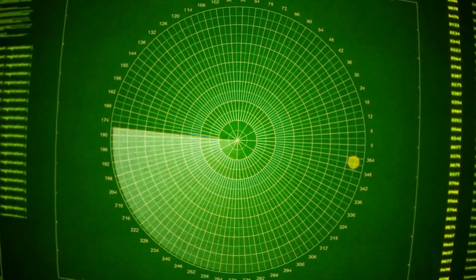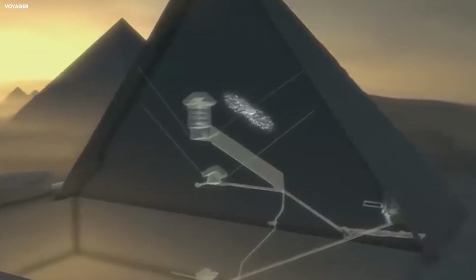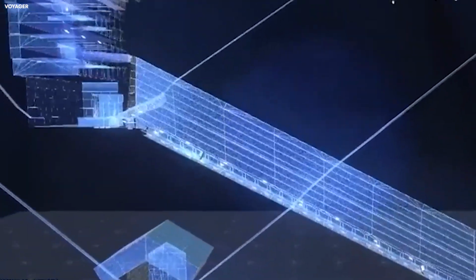Radar scans from 2025, however, showed hidden chambers and tunnels beneath the pyramid. These scans match old descriptions of the Hall of Records. The chambers are large and carefully built. Some rooms have shapes and sizes that match writings about ceremonial or study spaces.